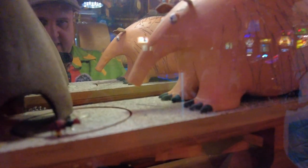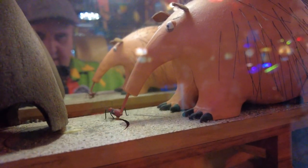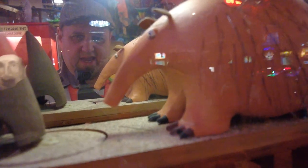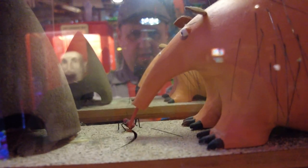Now, if you guys saw that, he stuck his tongue out. Let's see if you can get him again. And he's a little bit slow. That tongue came out too slow and he missed the ants. What a shame. Watch it again. See, he missed it again.